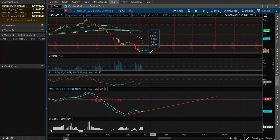We didn't have an exact region to set a stop loss, and that can be a very dangerous game to play as a trader. So that being said, with our support level of roughly around $9, more like $9.20, we can set a stop loss slightly below that, maybe slightly below the $9 region. I would shoot for about a 4 to 5% stop loss on this.